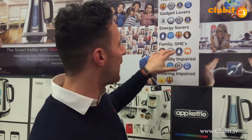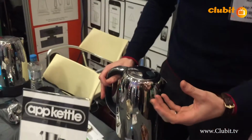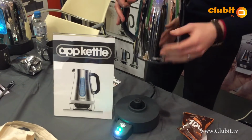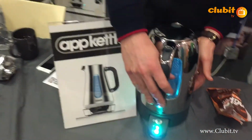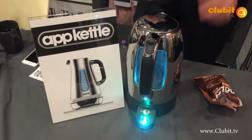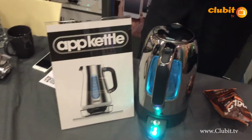The next thing is we want to get it into families and SMEs, so you can share drinks together, we can schedule it, and it also is extremely safe. So essentially, when you take it off the base, the app is connected so that it will tell when it's off the base, and it will never let you set it running if there's no water in it, if there's low water in it, or if it's too full. It will stop all of those eventualities, and at the exact same time, all power cuts out, and it literally finishes its boil. It will cut itself out through dry boil function. So it's extremely safe. It's one of the safest kettles on the market, and it's one of the smartest kettles ever made.